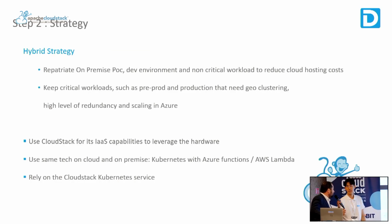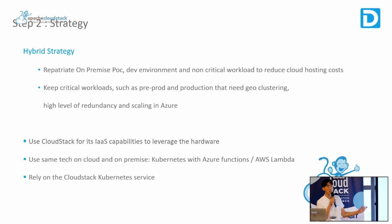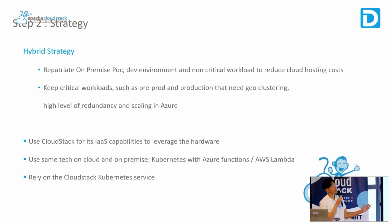So based on this, Joffrey, can you give us more information about the strategy you've defined with me? Yes, so this led us to adopt a hybrid strategy. The idea is to repatriate all the non-critical workload on-premise, such as the POC environment and the development environment. This will help the customer to reduce the cloud hosting costs. And for the critical workload, we decided to keep them on Azure, the pre-production and the production, because they need those premium features that only Azure can offer, such as geo-clustering, high level of redundancy and scaling.